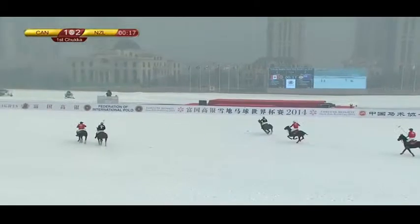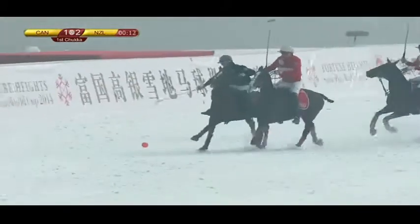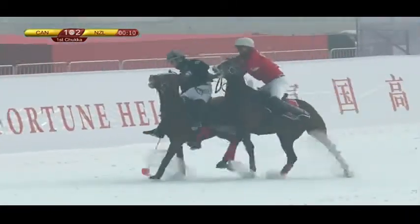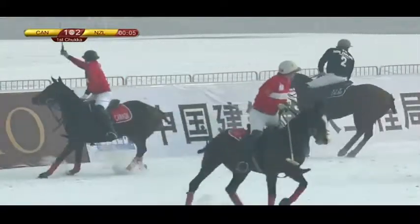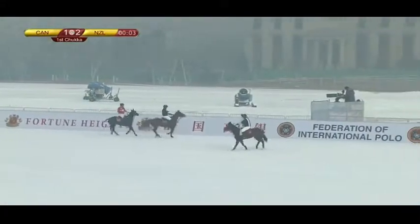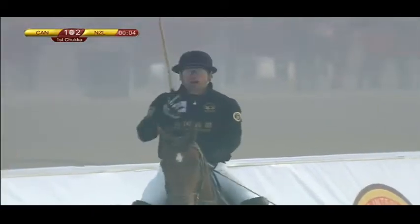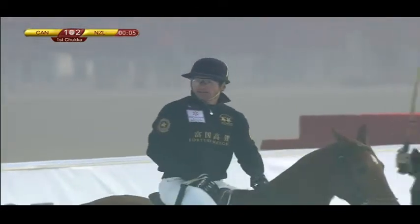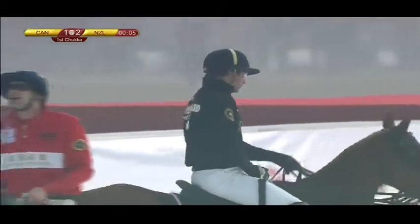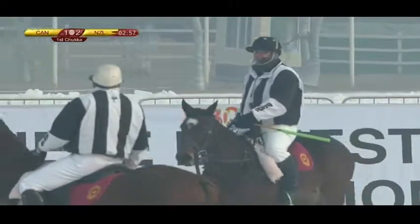Kit Brooks free. Canada a little bit too loose on the man there. Kit Brooks now, he's over halfway. Can he take it himself? He's going to have a big neck shot or a tail shot here to get that anywhere near the goal mouth. We've got 6 seconds left, and it's gone out over the boards, and that'll be the end of the chukker. And at the end of the first chukker, it's 2-1 in favour of New Zealand.